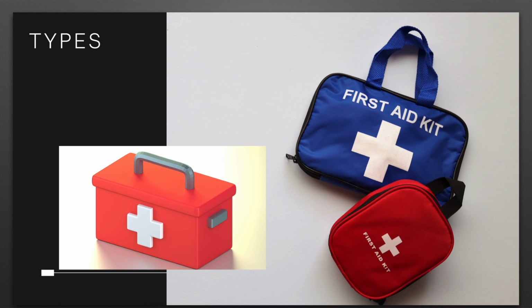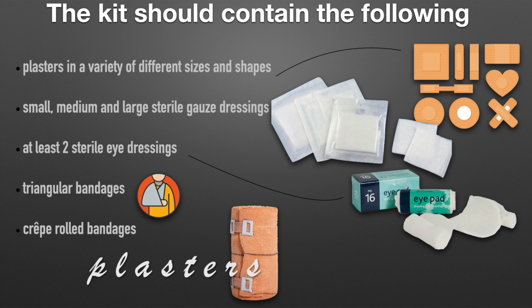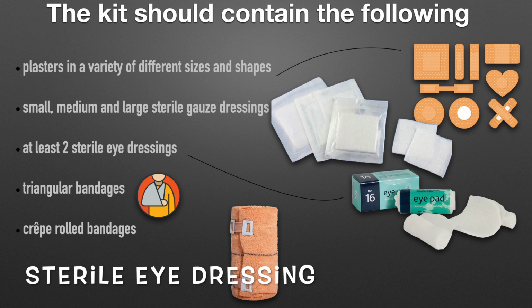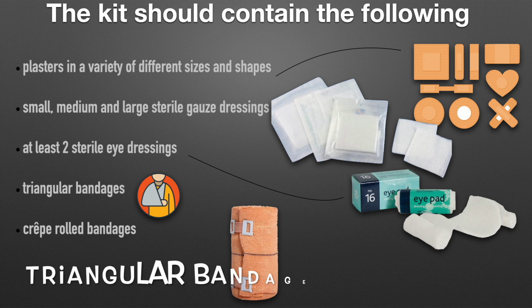Now coming to the first aid essentials, here are the main ones. Plasters. These come in varieties of sizes. You should have at least 3 different sizes. Sterile gauze. These are also same as the plasters which come in different sizes. All you need is again 3 different sizes. Sterile eye dressing. For this one you can double the sterile gauze or get a fresh pair. It really doesn't matter.